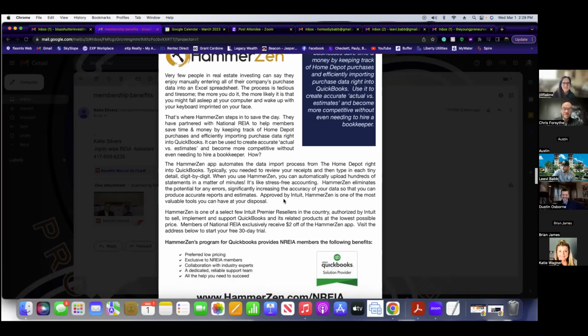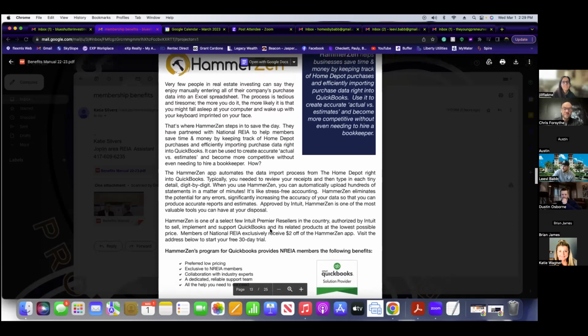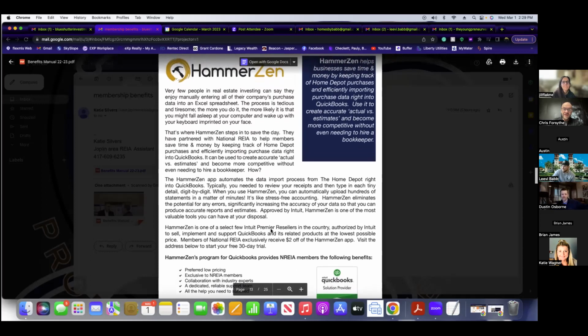I don't even know what this does. Obviously, there's something to integrate with QuickBooks. Yeah, it automates the data import process from the Home Depot right into QuickBooks. So it's a go-between, a communicator, to talk to each other. I use QuickBooks, but I haven't incorporated HammerGen.